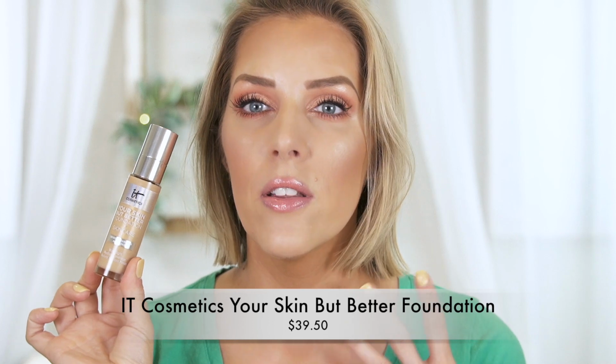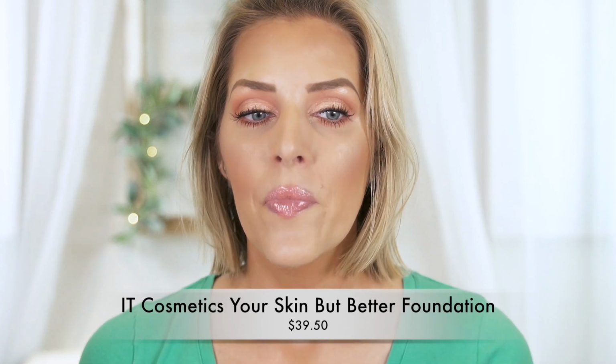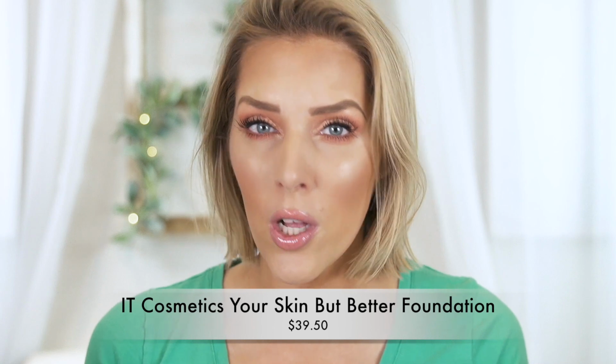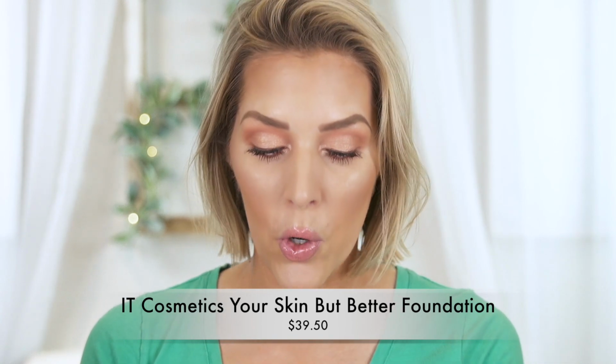I love this foundation. Now, when I originally did the review, I had a lot of people say that this has glitter in it, like full on glitter. I'm not just saying sheen. People were saying it had sparkle in it. I just don't see it. Maybe it's so fine that it makes the glitter look like it's just something that's catching the light and it's a sheen to the foundation, but I am not seeing it.